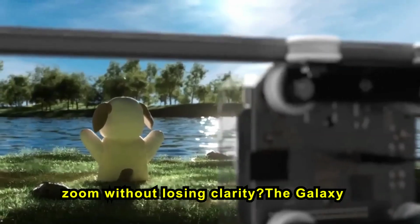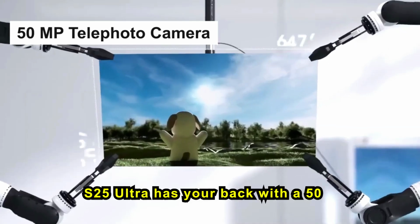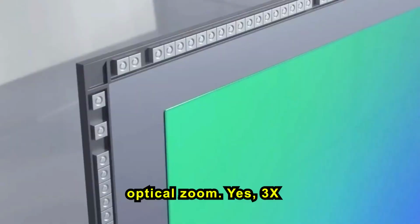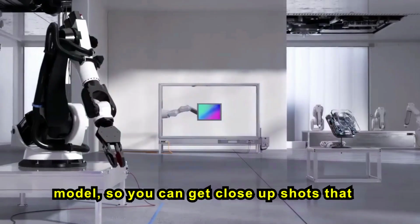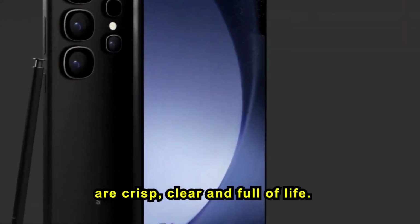Need that perfect zoom without losing clarity? The Galaxy S25 Ultra has your back with a 50 megapixels telephoto camera and 3x optical zoom. Yes, 3x optical zoom. This is a huge leap from the 10 megapixels sensor on the previous model, so you can get close-up shots that are crisp, clear, and full of life.